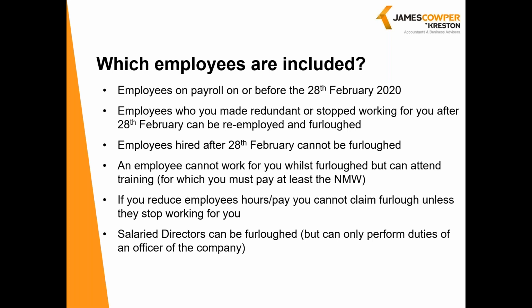The only thing they can do is attend training courses, and during the period of the training course you must pay at least the national minimum wage. That's an important point, because the furlough pay is a percentage or a reduction in normal pay, the amount you can claim, and therefore the argument could have been my pay is now below national minimum wage. National minimum wage does not apply to furlough pay, so don't worry about that one. But if you have people on training courses, you must make up to at least minimum wage.